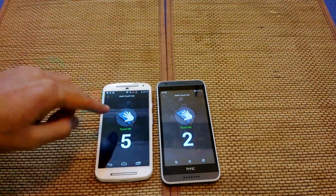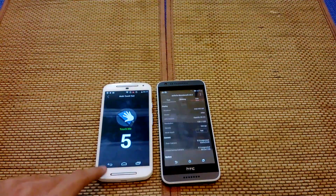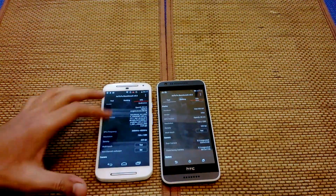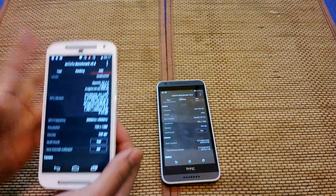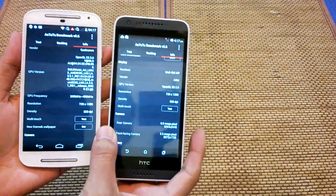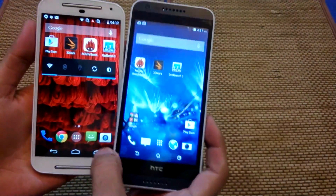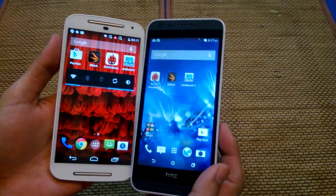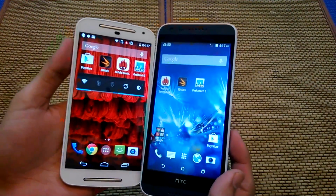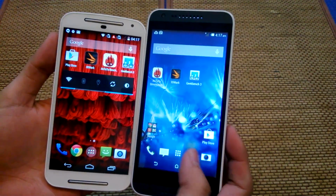So guys, Moto G can support 5 touch points, while HTC Desire 620G can support 2 touch points at one time. However, that doesn't matter because almost all the time one is using at most 2 fingers to operate the phone. So the display of both the phones is really brilliant, and there are no issues with the display or the viewing angles, and the display is at par.